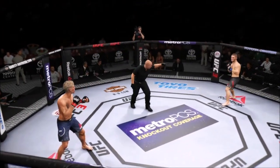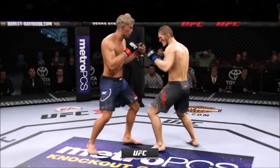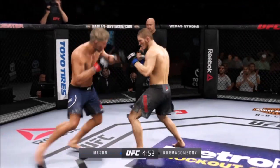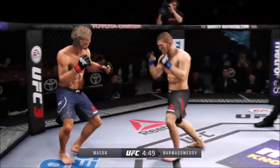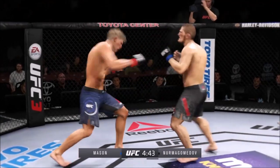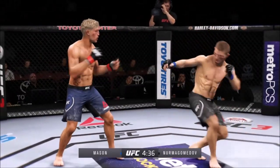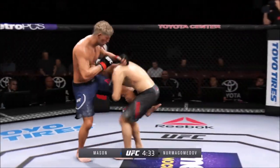Okay, round two, you ready? You ready? All right, round two. Nurmagomedov gets tagged by the kick there. He couldn't have liked that too much, Joe. Inside leg kick wins. Tags him. Really swung everything into that kick, but fell short.